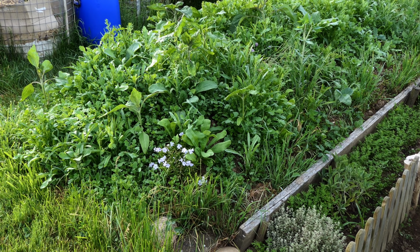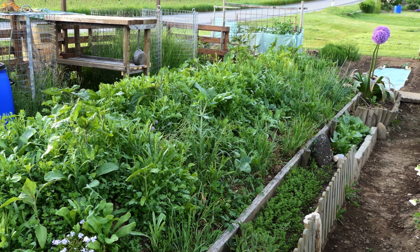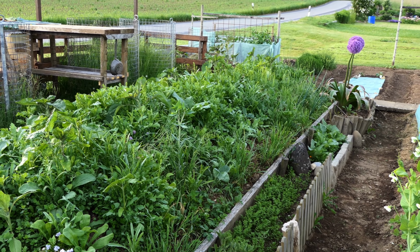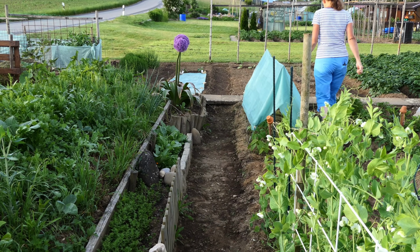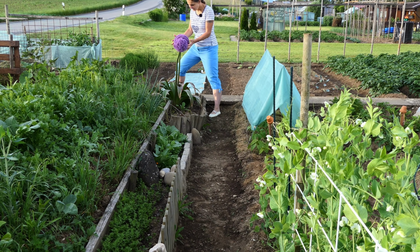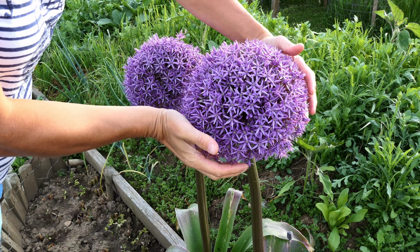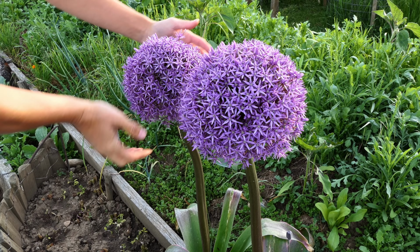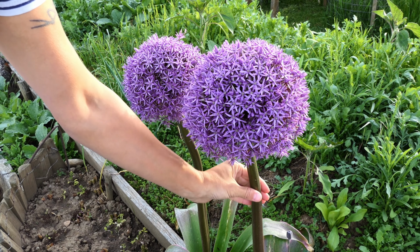And here's the rubbish bed, totally overgrown now. And I have to show you the size of this allium in the end. It has become absolutely massive. Look at the size of it. Wow. And the bees love them. Crazy.